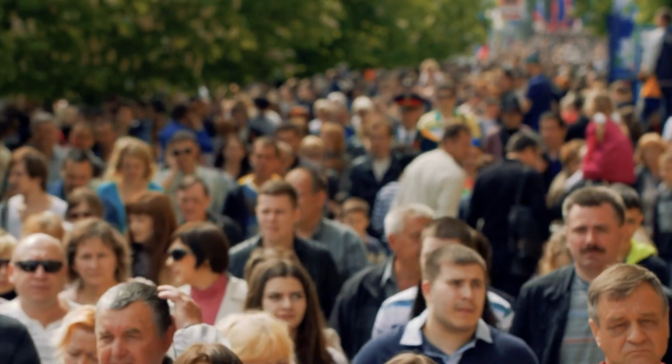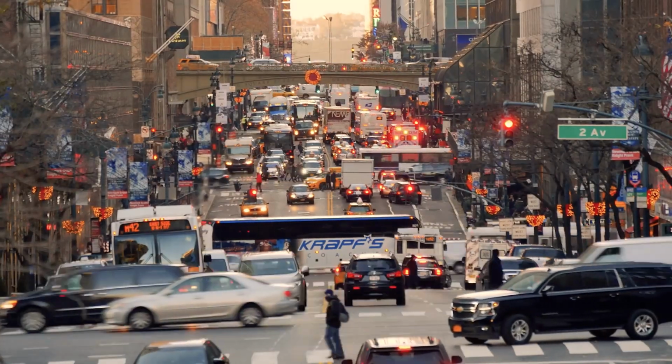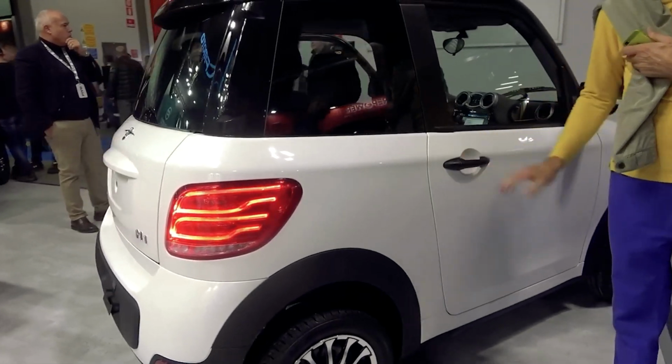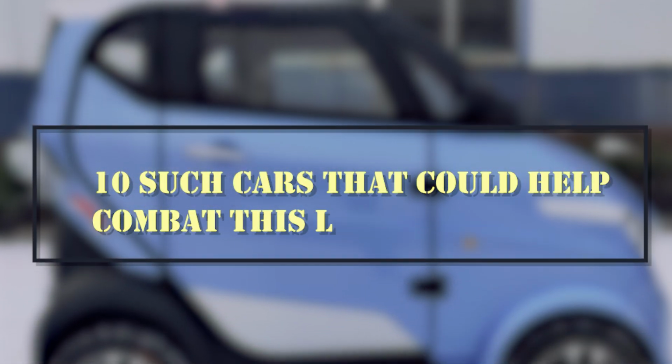With an ever-growing population and a rapid rise in CO2 emissions, the need for more efficient cars is more pressing than ever. One potential solution is to use smaller vehicles, some of which are so small that many might be a better word to describe them. Here are 10 such cars that could help combat this latest threat.